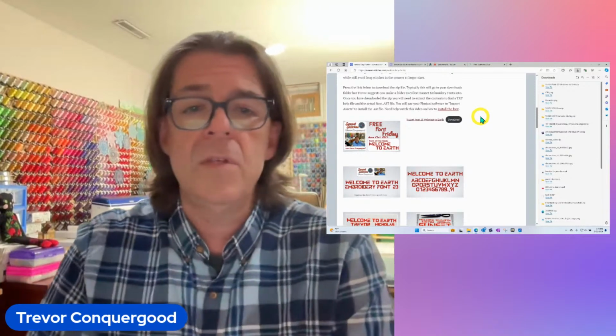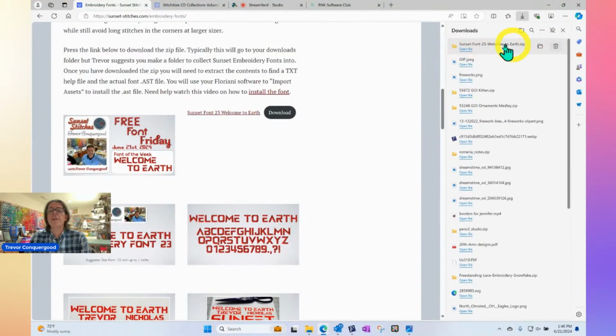What I'll do is, I downloaded it already. It's here in my downloads. It says welcome to earth.zip. It's there, and there's a button that says open. Well, you can go ahead and click on it if you want. It opened automatically. When I clicked download, the web browser brought me to my downloads.